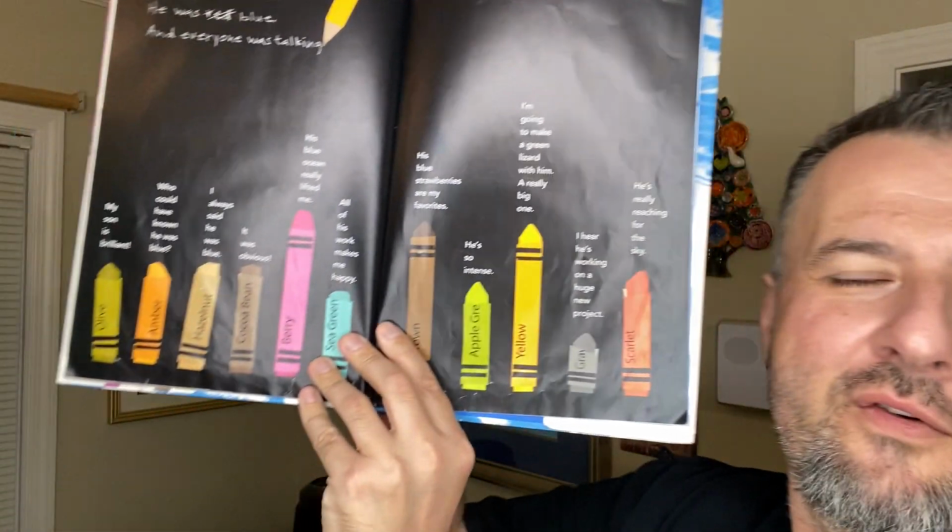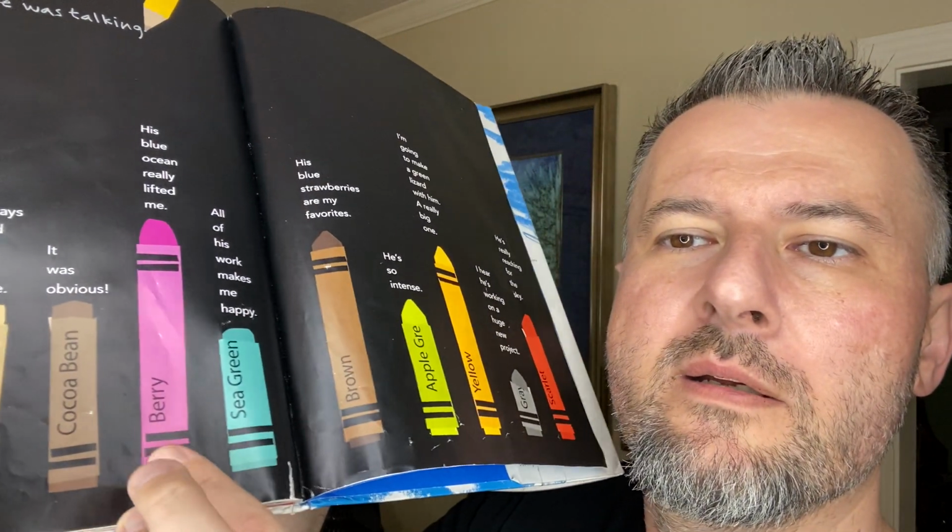So here's all those crayons that talked before. Olive says, "My son is brilliant." I mean, that's his mom. "Who could have known he was blue?" says Amber. "I always said he was blue," says Hazelnut. That's not what he said. "It was obvious," said Cocoa Bean. "His blue ocean really lifted me." That was Barry. Yeah, it did.